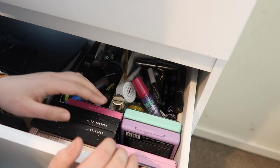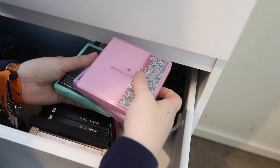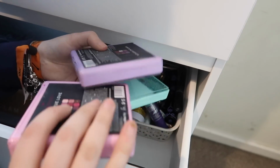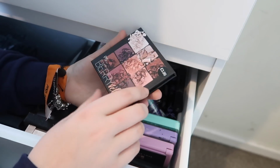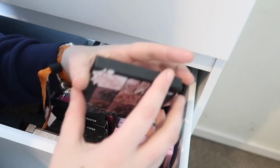So these are all my smaller palettes here. I have these 3 from I Heart Revolution. These are their little glitter ones. We've got Starry Eyed, we've got Fortune Seeker, and also One True Love. So I've got those 3. And then I also have this mini one from Primark. This was £3. I did do a video on this, I think, as well.